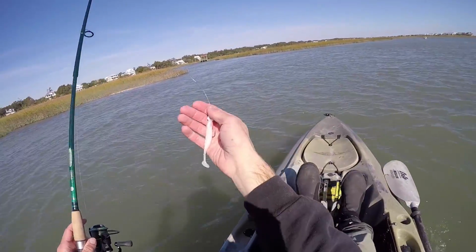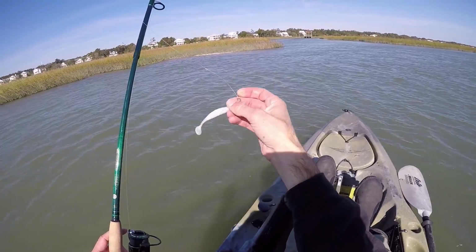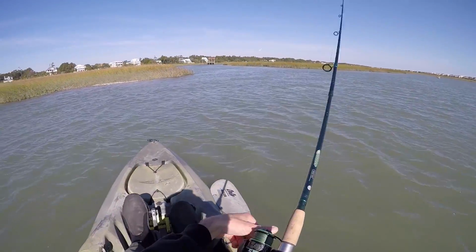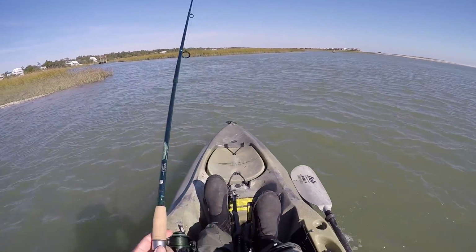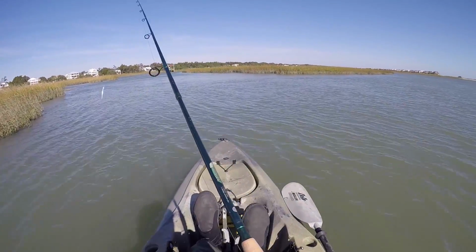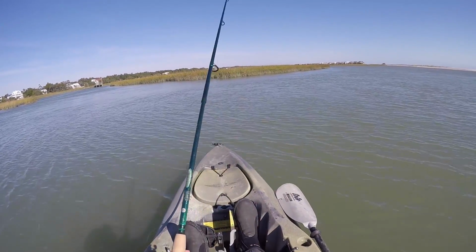This is what I'm throwing to start off, just a little jig head with some big eyes on it, little Z-Man swim bait. Sorry if I sound like a little under the weather, a little sick. I'm kind of getting over a cold. This little creek right here looks pretty good. Kind of able to get out of the wind.